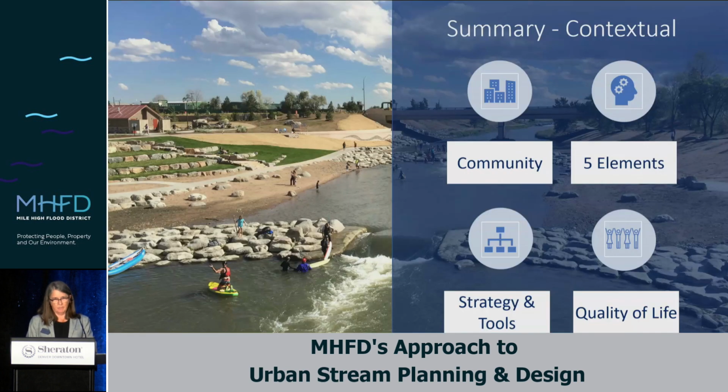So to kind of wrap up and summarize, these urban streams, again, it's all about context. We're really focused on including our community, looking at projects through the 5 elements of stream function that reflect the context that we're working in. We're developing strategies and tools, working with you, and we always appreciate your feedback, to help us move this forward. And ultimately, we're looking to improve the quality of life for everyone in our community, the millions of people whose lives we affect. And we want to just really bring them into the picture a little bit more consciously.